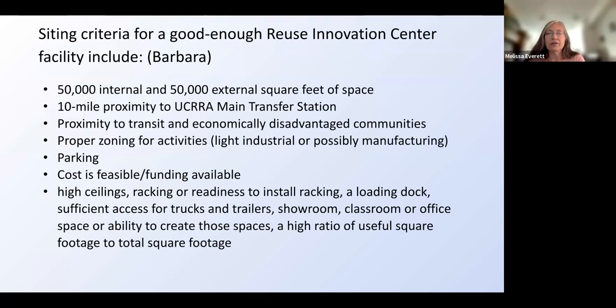50,000 internal and 50,000 external square feet of space. Proximity to Accra, and we talked about proximity to transit. Zoning, probably light industrial, possibly manufacturing, but again, that depends on what we wind up including. Ulster might want to go into something more heavily manufacturing based, but of course that limits where we could go, and there are good arguments against doing that.